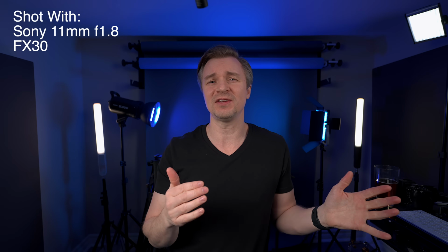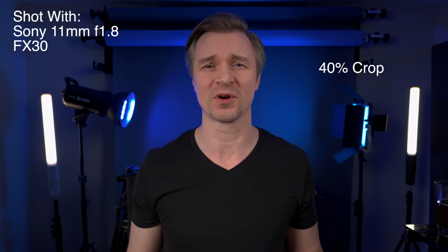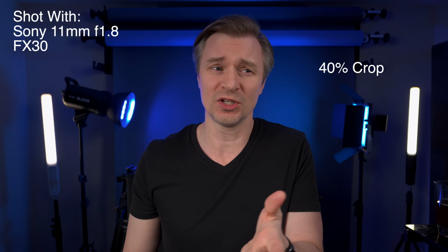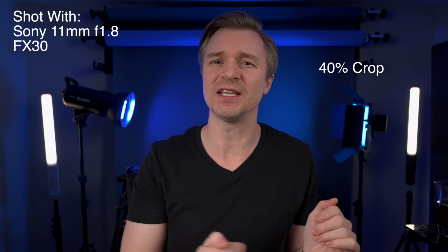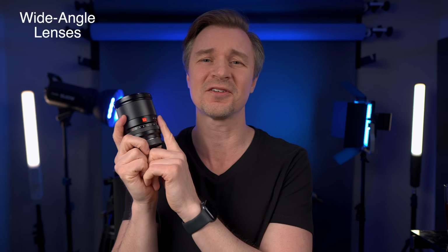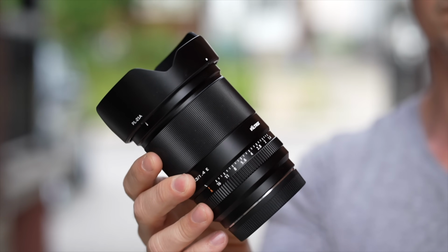Now, if I was using the ZV-E10, I would probably use active stabilization at this point because that will crop in 40% and that would make more sense to me. So that is one of the ways you could use this lens in the studio. If you have a ZV-E10, you just crop in at 40% and Bob's your uncle. However, a lens that you can use in the studio and also for vlogging is the 13mm f1.4 from Viltrox.